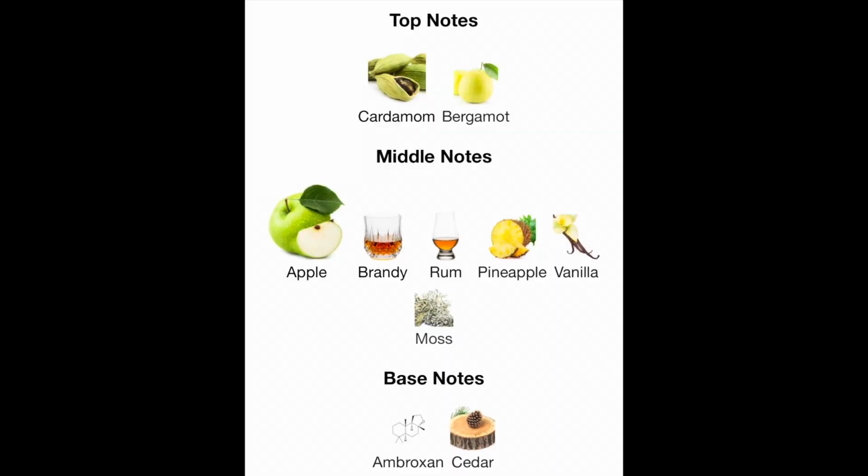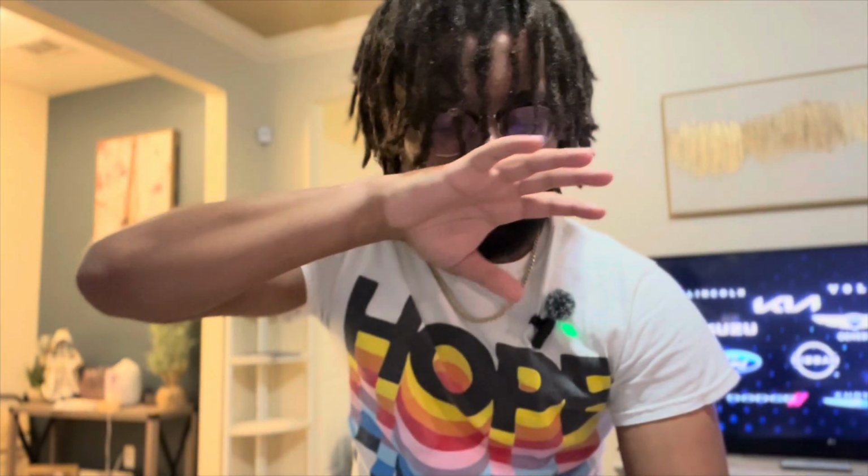Appletini is way sweeter. Yeah, way sweeter. Almost unrealistically sweet. Not saying that's a bad thing, but it's way sweeter than apple brandy on the rocks. Apple brandy on the rocks is more realistic of that cocktail. The apple is more realistic. The boozy notes in here are more realistic, and it just smells like a drink that you would get. So I will say that right now, those are the differences that I am getting so far.